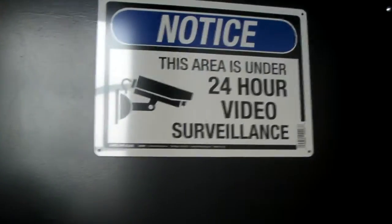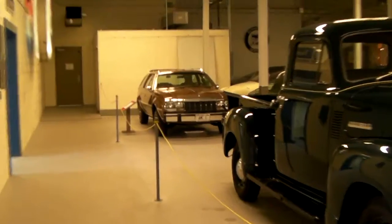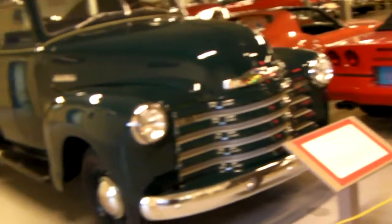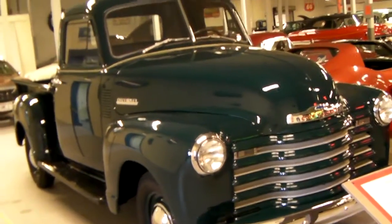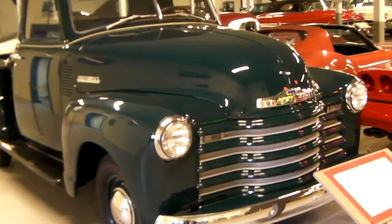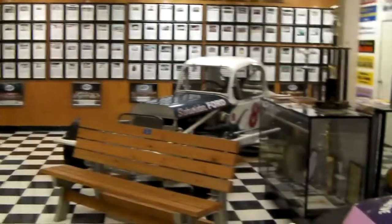This area is under 24-hour surveillance. They're surveillancing me while I'm doing some surveillancing of the place. There's an old AMC back there. Oh, look at this Chevy truck. I built a little model truck of this one time. I love the old Chevy trucks, they're really cool. They never usually have this area open, but now they do. It's all dedicated to racing and whatnot.